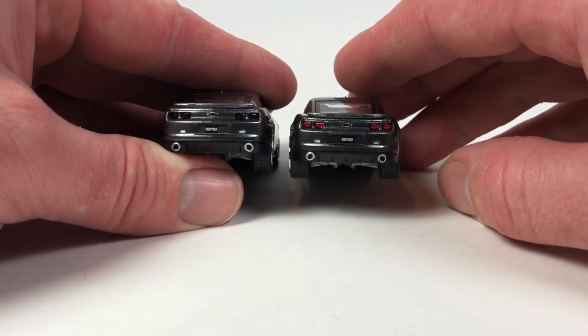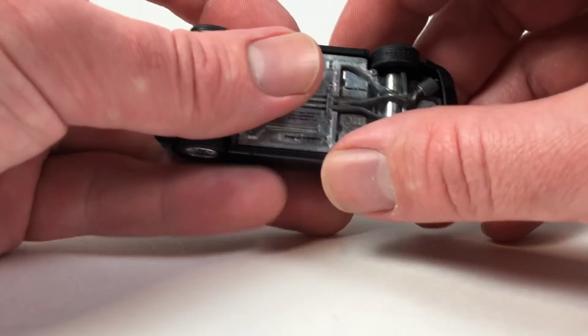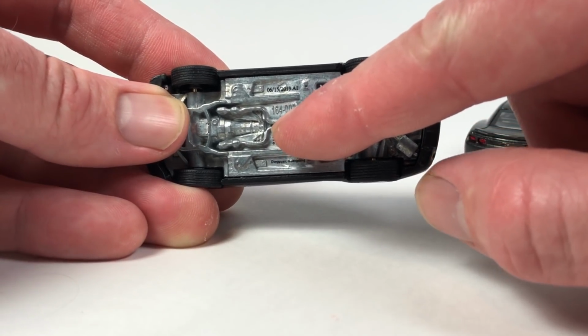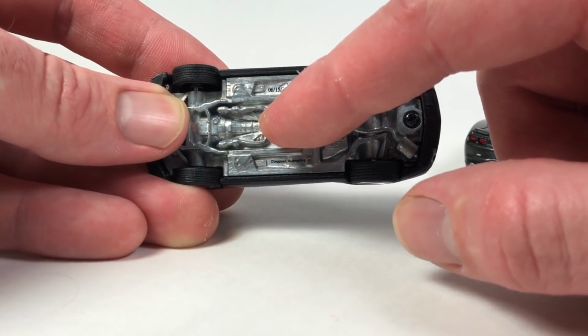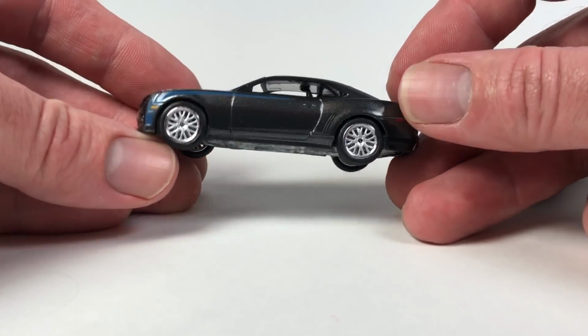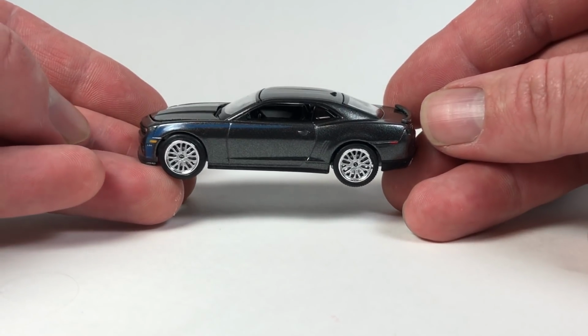And still, it might be a little hard to see. Dates, they have production dates on the bottoms of these cars. So the tooling number is 164 scale 002, which I'm guessing the Dodge Challenger that was in the True LE line is 001. I've actually never looked at that, but I bet you that's what it is. But 6/15/2013 is when this particular vehicle was produced, and now I have two of them.